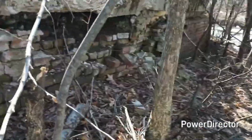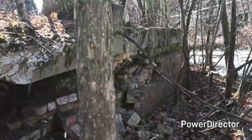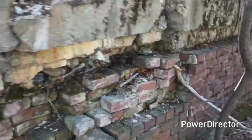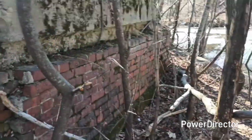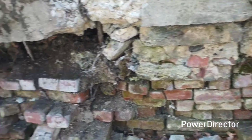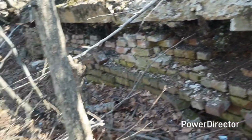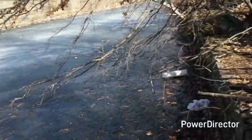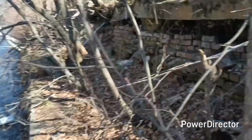Turns into bricks. Because these canals were lined with bricks. And they were probably beautiful at one time. And this is the canal wall. Look, I'm on the edge of the canal. This is the water right here. This is the canal. On the edge of it. So this is the wall of the canal.